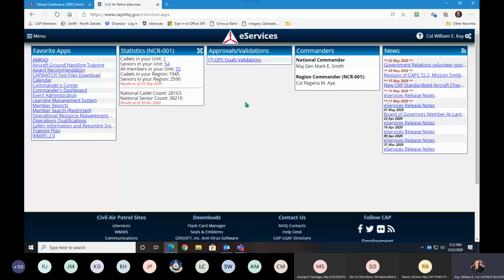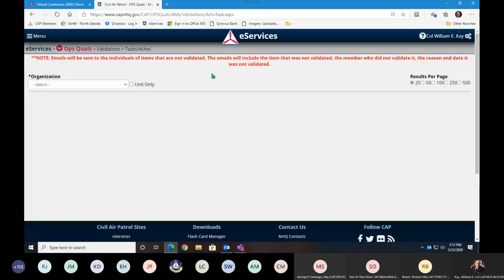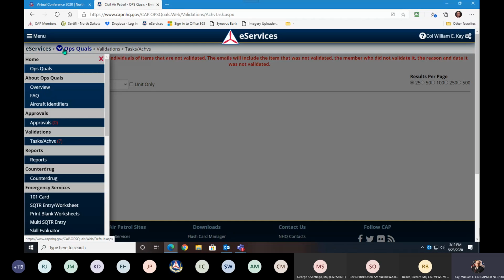There are a number of staff who have the ability to validate ops quals, and to do that, just go to ops quals and you'll get the list of tasks for validations or approvals.